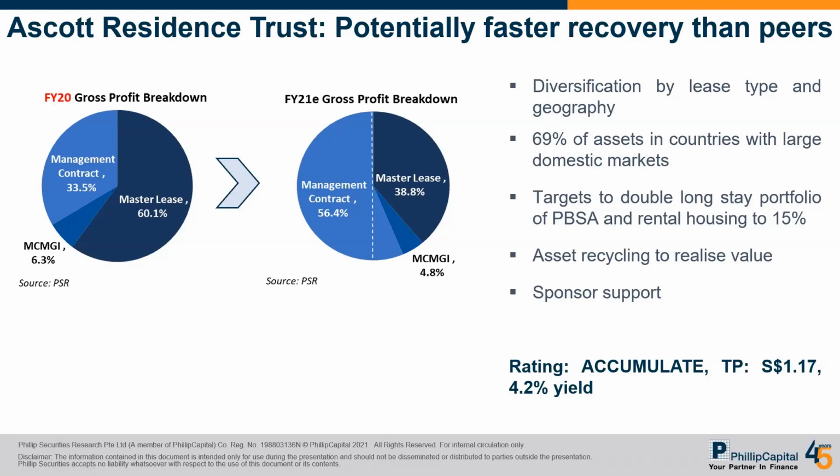Okay. And in terms of geography, Ascott has 8 key geographies. They are France, Australia, Japan, US, Singapore, and UK. Yep. So these are some of the key geographies. And because of their exposure to so many countries, 69% of the assets are located in countries with large domestic markets.